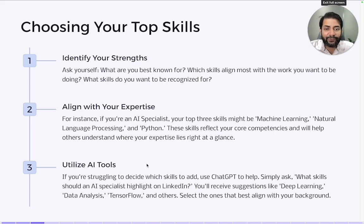If you're struggling to decide which skills to add, use ChatGPT to help. Simply ask, what skills should I as an AI specialist highlight on LinkedIn? You'll receive suggestions like deep learning, data analysis, TensorFlow, and others. Select the ones that best align with your background.